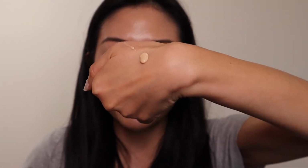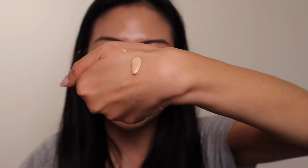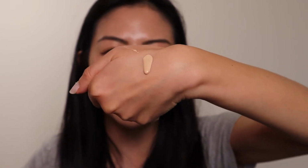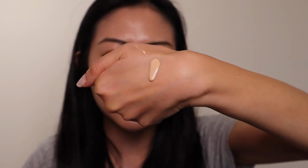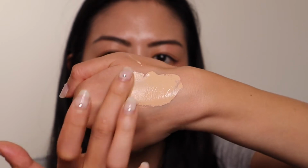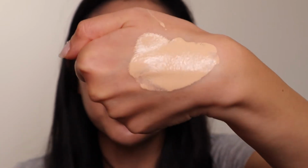Now in terms of the consistency of this product, this is how it looks on my skin. As you guys can see, it is quite runny, but I still feel like it is quite a thicker consistency, and will give you a nice coverage. If I spread it on the back of my hand, as you can see, it is pretty full coverage. It does also say that it is buildable. Yes, it does, because of the coverage it's giving on your skin. I feel like you can use more than two pumps for a fuller coverage.